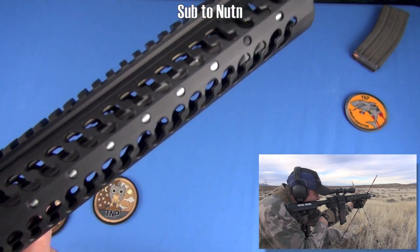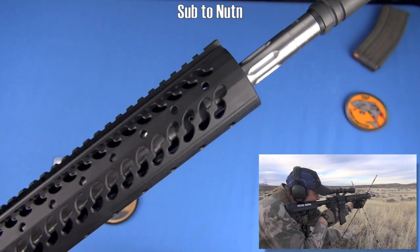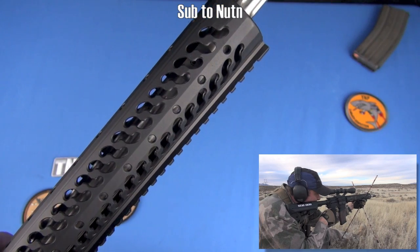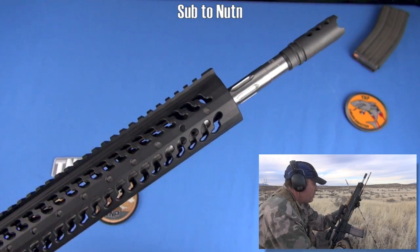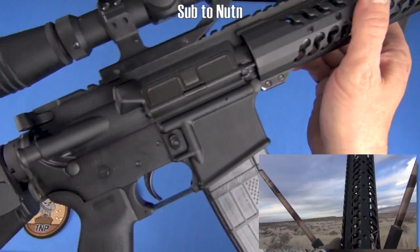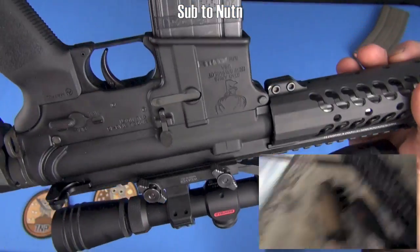You can attach side rails on it. I didn't see any that came with the gun, but you can get them. There's all sorts of competing systems on handguards now for ARs, right? M-Lok, KeyMod, this one. It'll be interesting to see what survives in the marketplace. Going back, standard receiver, 70-75, no surprises here. Standard controls.